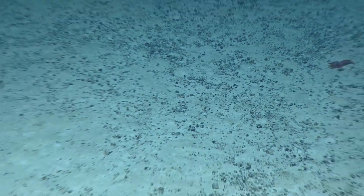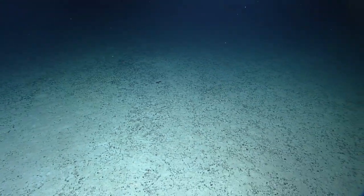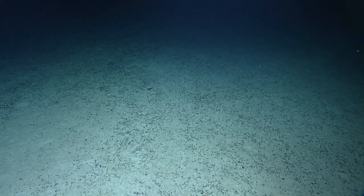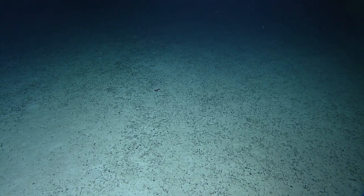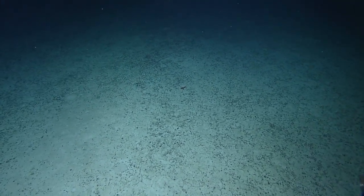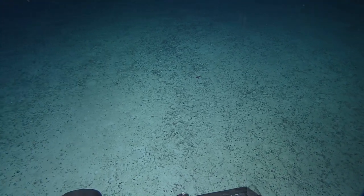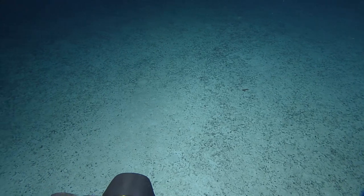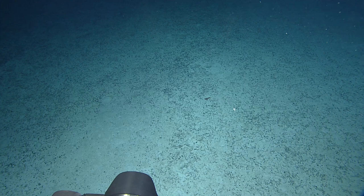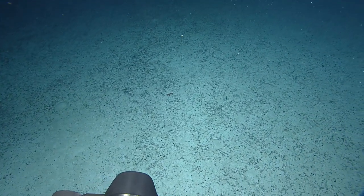Go ahead. I wonder if those are like isopods, if the shrimp is maybe not alive and they're eating it. I don't know. Could also just be discoloration on the carapace. But it's something we can check out. Okay, go for zoom.